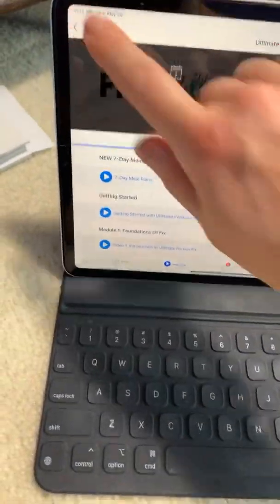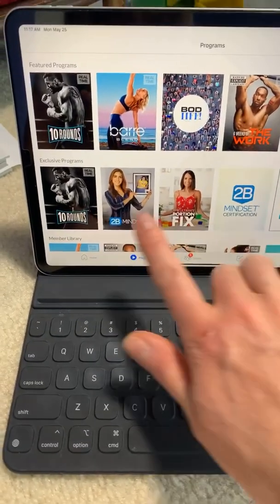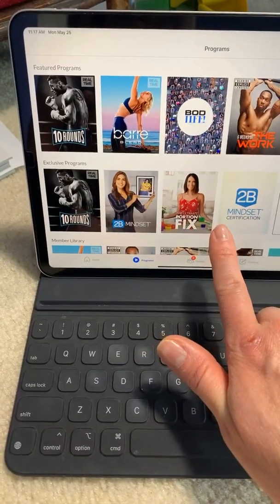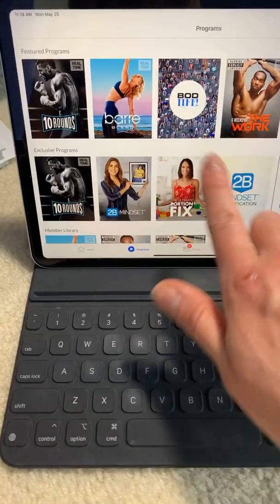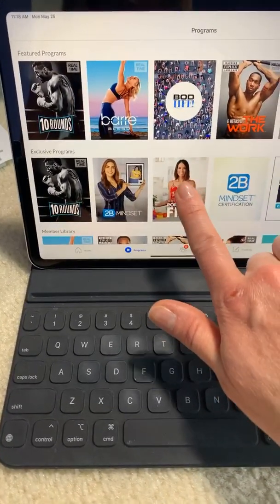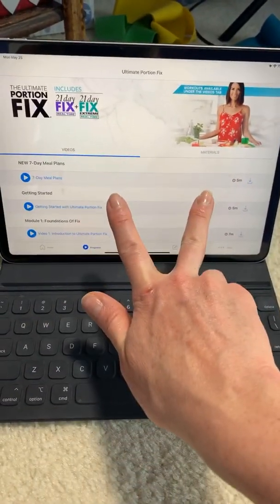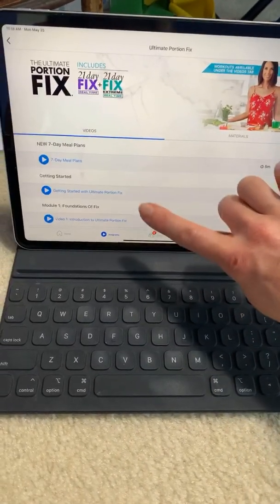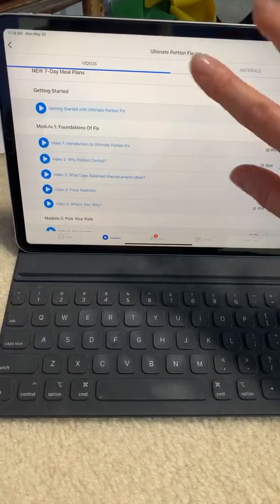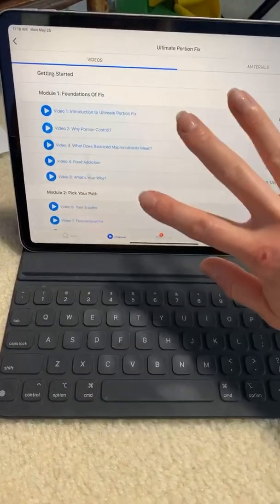So this is, again, in Beachbody On Demand. And if you have unlocked it, you will see it as an option under your programs. If you haven't unlocked it, it's going to show that little lock button on it. But since I own it, I can access it. And it's very similar to the workout programs. It's videos and materials. So like I said, the videos are all set up by module. So you kind of start with a foundation.